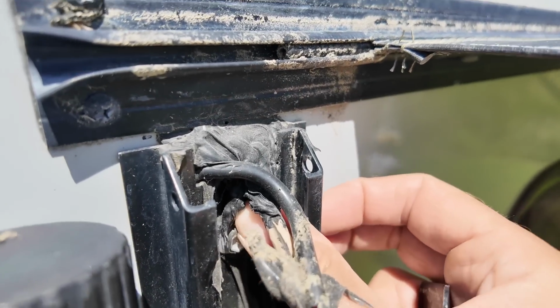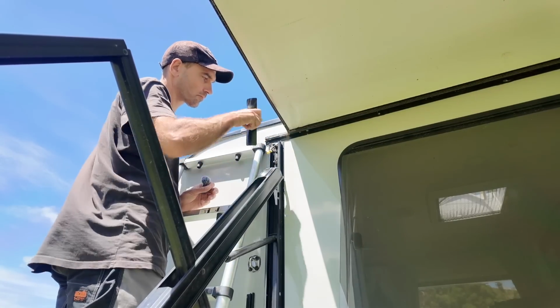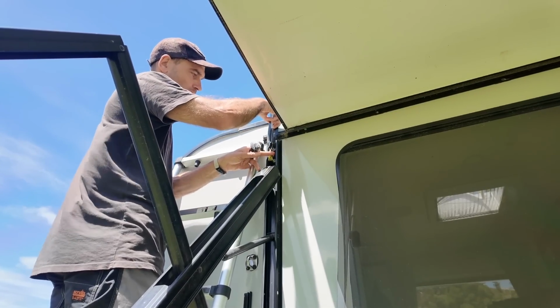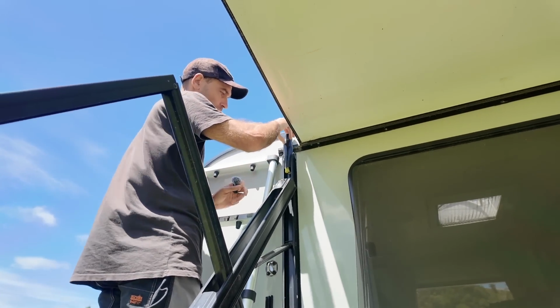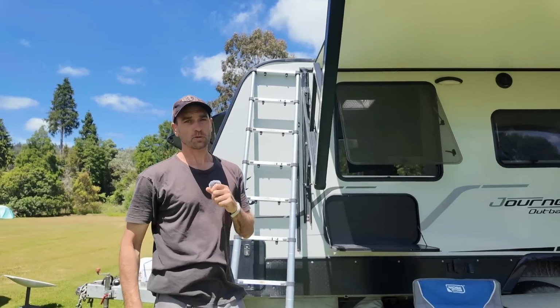So this is something you might want to check out on your Caravan as well. If you buy something like this, it looks like Jayco just forgets to put sealant on in places. So potentially this could lead to a lot of damage if there's this big gaping hole and it's not being sealed up. And if that goes unnoticed, you could lose your whole sidewall from that.